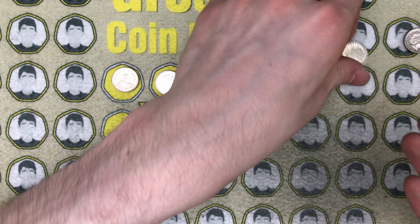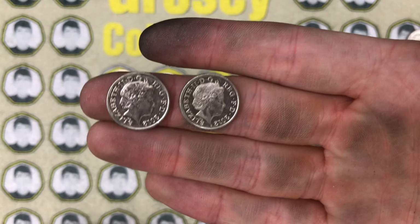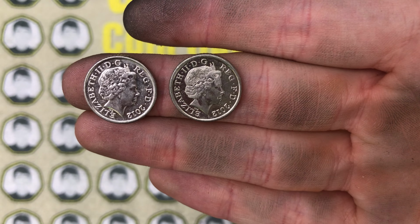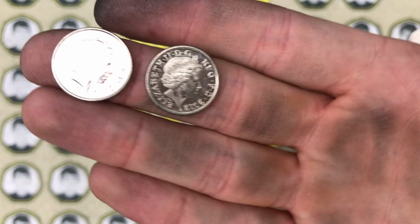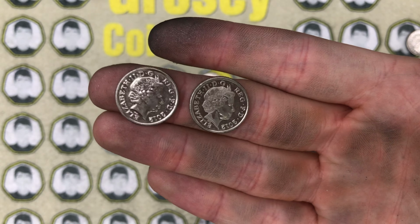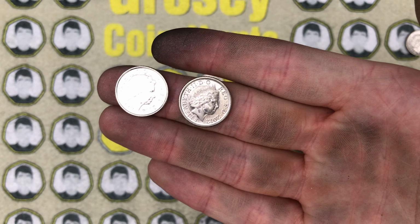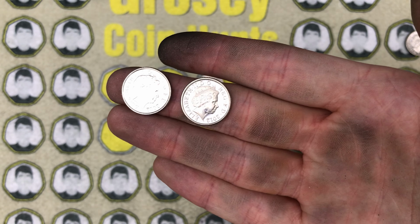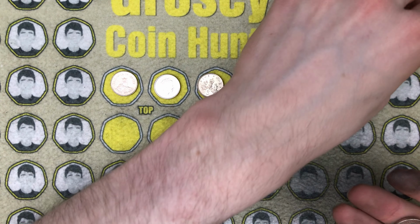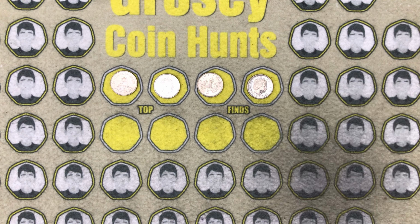Also, I did grab these two out. So the one on the right just looks a bit frosted. I can't quite put my finger on it, but it just doesn't quite look the same. I'm not saying it's necessarily a proof, but bizarre. So I'll keep it anyway. Those two I just kept for comparison. But yeah, that's the lot from that big bag.